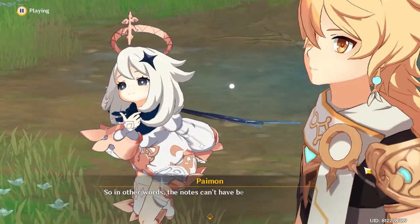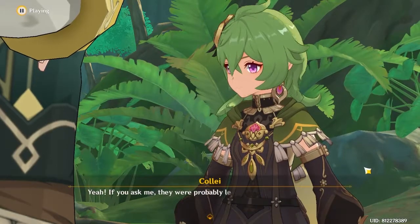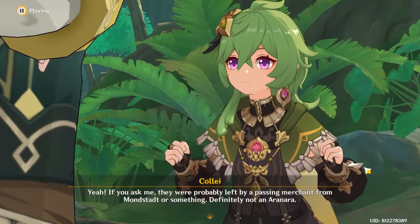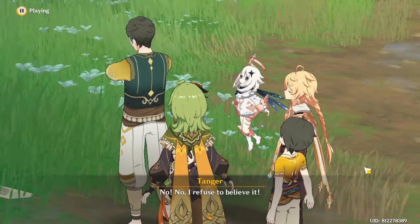So, in other words, the notes can't have been left by an Aranara. Yeah. If you ask me, they were probably left by a passing merchant from Mondstadt or something. Definitely not an Aranara. No, I refuse to believe it.